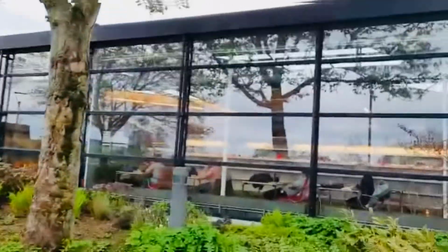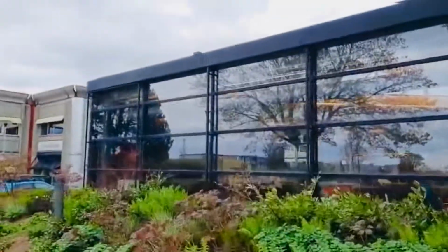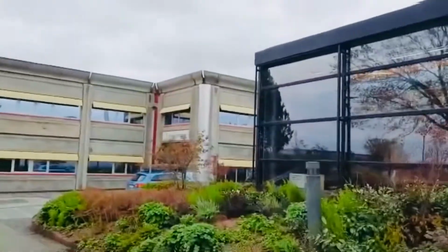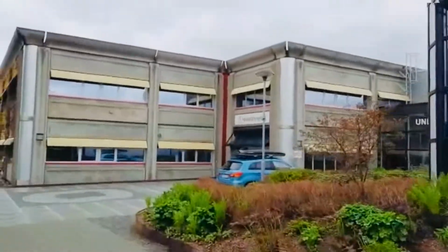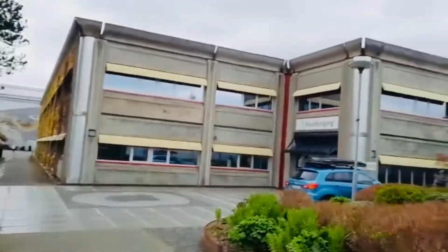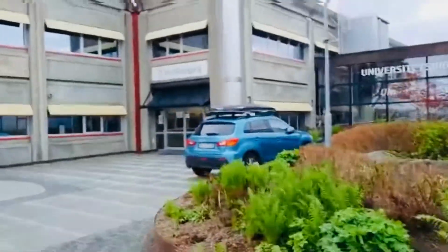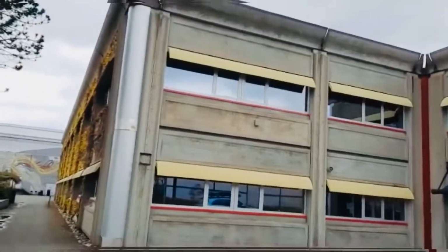So this is beside the university library. Don't worry, guys, I'll take you guys inside the university library to see how beautiful and well arranged the school library is. For meanwhile, this is a side view of the university library, and now I'm taking you guys right inside the university library. As you can see, the inscription on the wall, that's University of Stavanger.